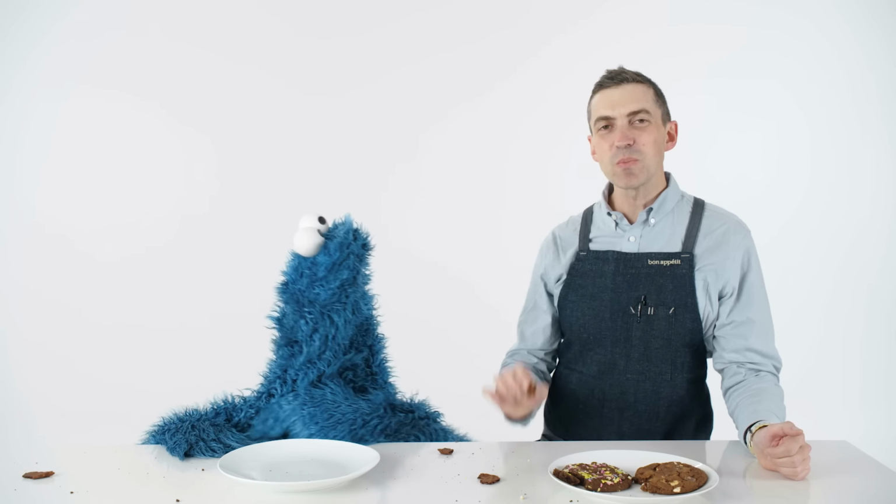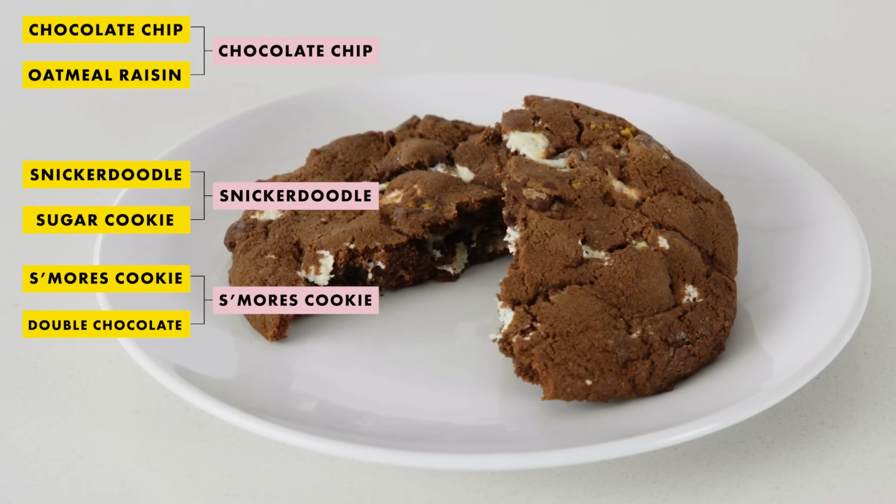I gotta say, the marshmallow really added something. That over-the-top vanilla, you know, kind of candy-like aspect of a marshmallow, which is just totally tempered and then balanced out by the toasting process. Mm-hmm. Me think the s'more cookie is the winner.